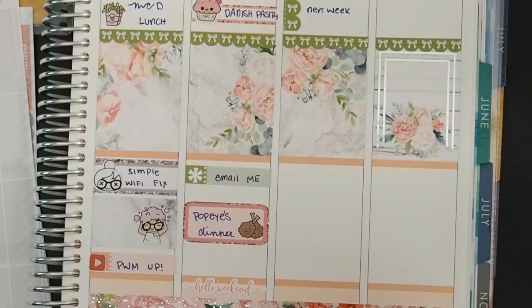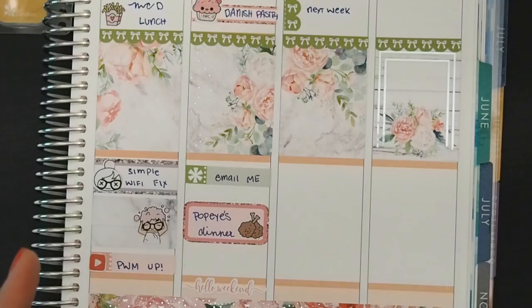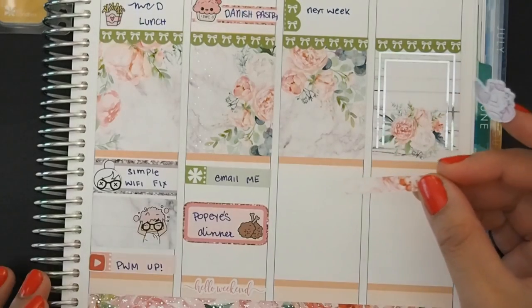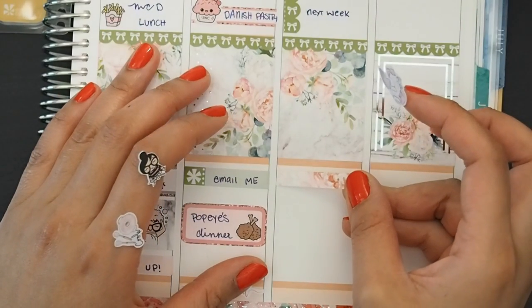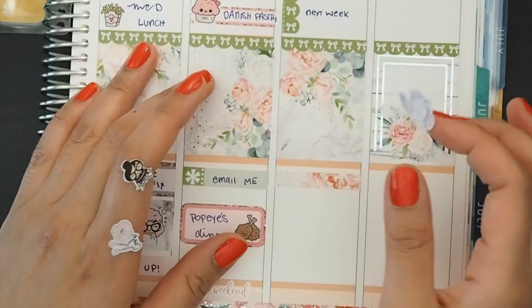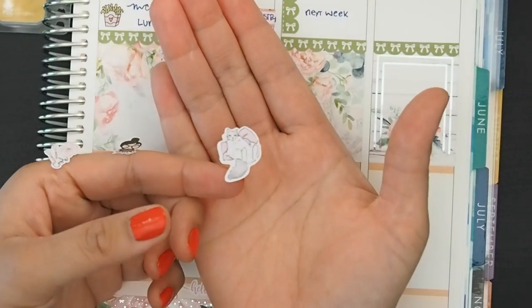I have the stickers out already. First thing I want to note is I had a very lovely nap. I was not expecting to nap yesterday, and I napped for like an hour and a half or something. That's unheard of for me. I don't really take a nap, especially for like an hour and a half. That's a long time. So I have this GP Sticker Studio cat.